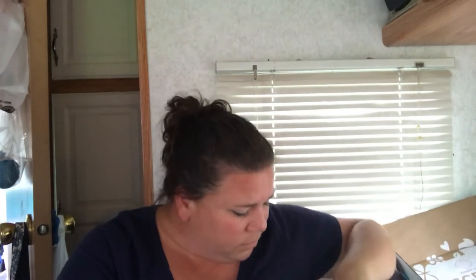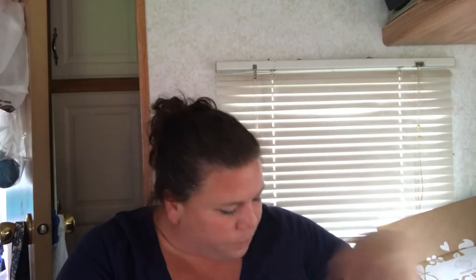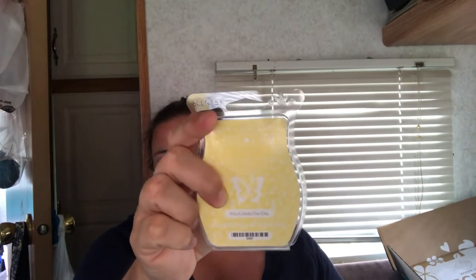Alright, and it comes with a... I reuse these. I stick these back in the freezer. Check, yeah, yeah. And let's see, it came with three bars. Ooh, this is one of my favorites. Pina Colada Cha-Cha. Love that one.